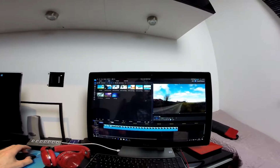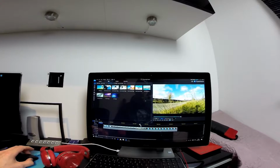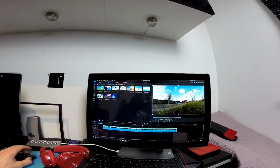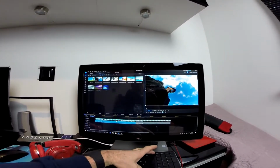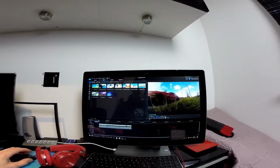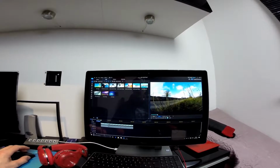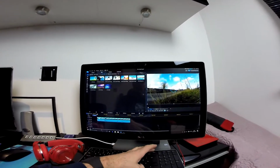Now we need to cut it up. So we want the bit where the car comes past. So we're just going to go about there. We're going to chop the video, and then we're going to delete the bit we don't want. So we press Control and delete and get rid of it. And now we'll play that video until the car goes past. Now the car has gone past, so we don't want any more of that. So then we'll split that bit of film, and we'll delete that bit as well.